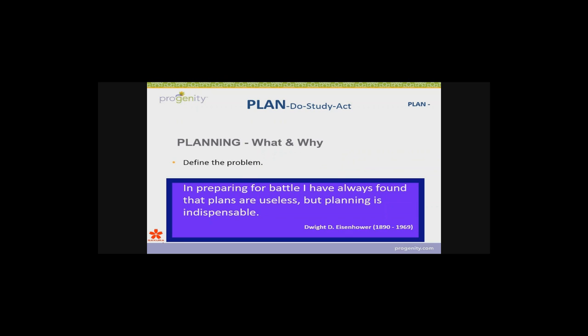And a quote from Eisenhower: "In preparing for battle, I have found that plans are useless, but planning is indispensable." In other words, as soon as the first shot is fired, all of those plans that you spent all that time working on are somewhat irrelevant, except for the fact that the process of planning is indispensable and helps you adapt to whatever the next steps are.